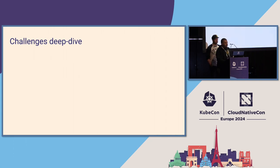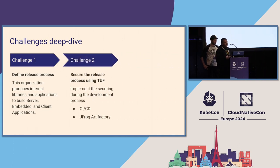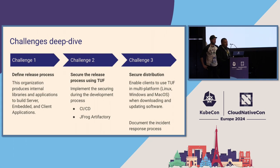So the challenge, the first one, was to define the release process together with this user and how they will release the internal and external artifacts, because they have artifacts that are used internally and artifacts that are used to build the product that are shipped to the customers. So we need to secure the release process using TUF and integrating it with CI/CD and JFrog. And they also want to secure the distribution, and they have different platforms: Linux, Windows, macOS. And of course, very important to them, is to document the incident response process, what they do if something goes wrong.